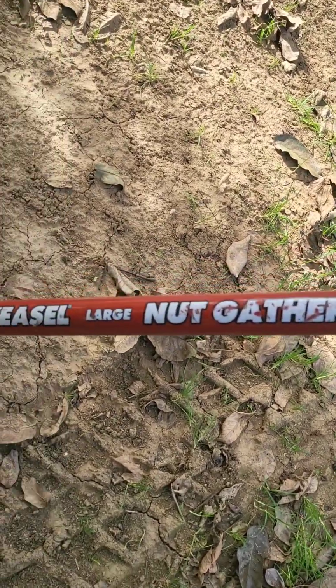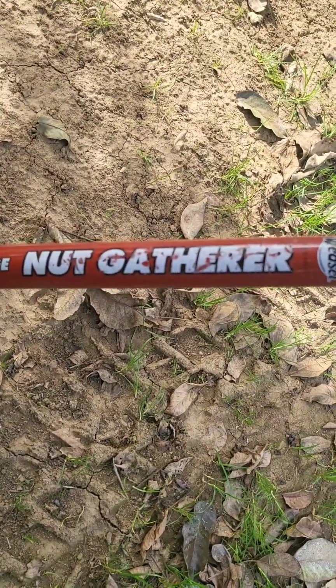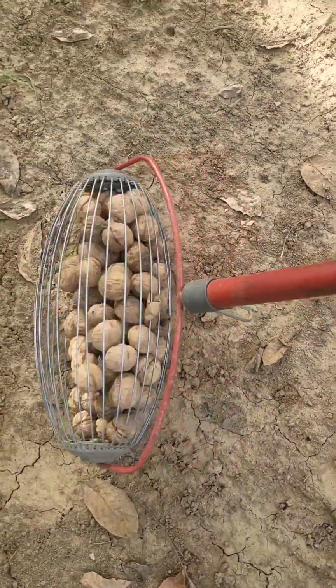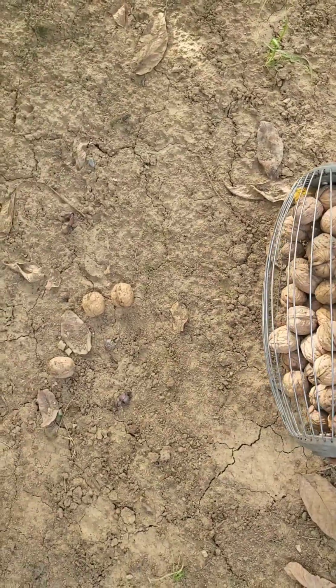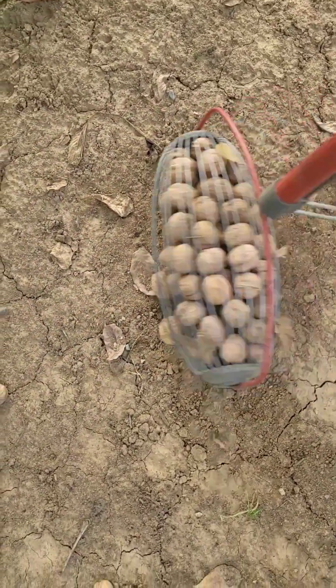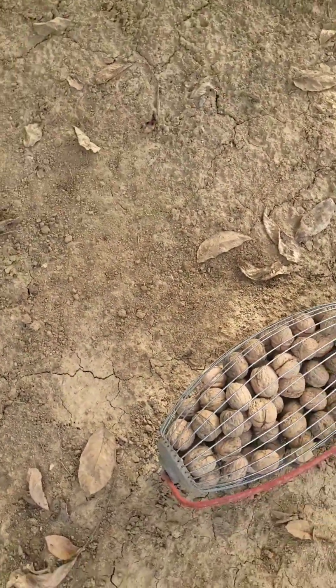Well, this one's called Weasel. Weasel, large nut gatherer. Isn't that fun? And there they are again. See, watch the walnuts disappear. Boom. Boom. Whoops. I'm getting pretty full. There they are. See? Took them up. Isn't that the neatest thing?